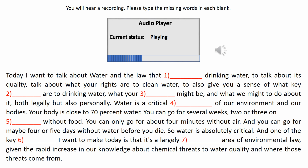Water is a critical component of our environment and our bodies. Your body is close to 70% water. You can go for several weeks, two or three on average, without food. You can only go for about 4 minutes without air. And you can go for maybe 4 or 5 days without water before you die. So water is absolutely critical.